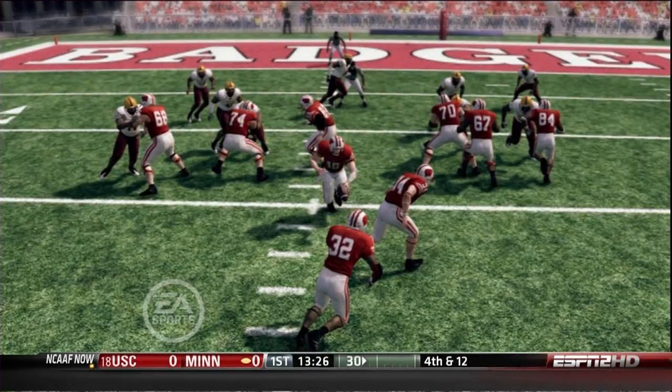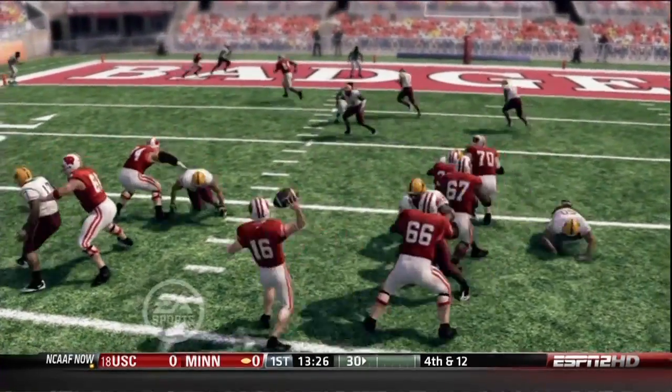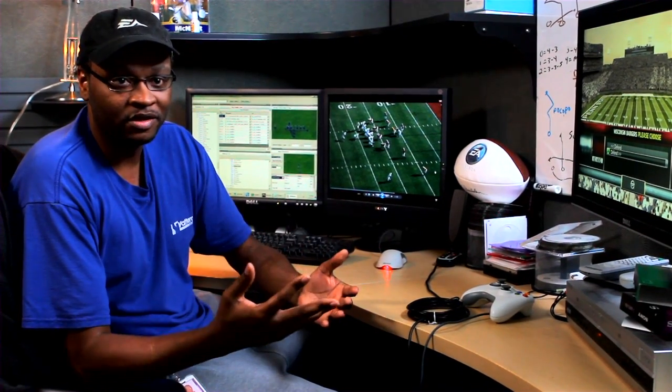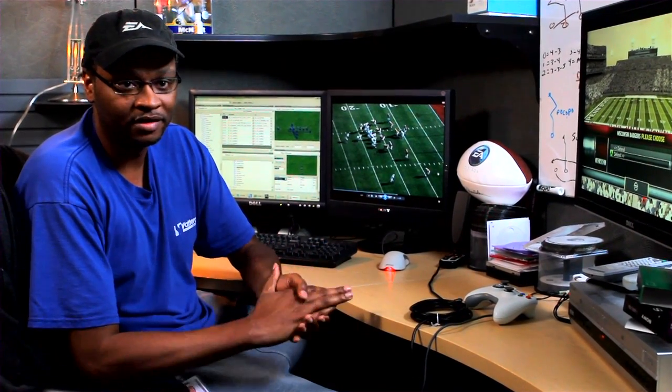Linebackers are looking at the same deal. Play action pass. There goes your tight end. Very nice execution.